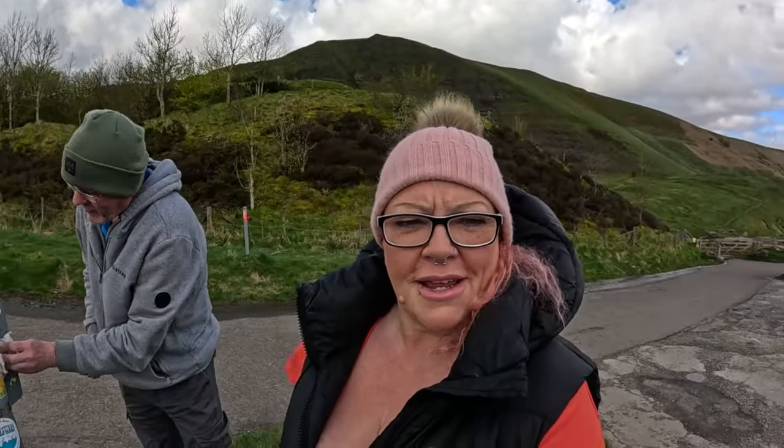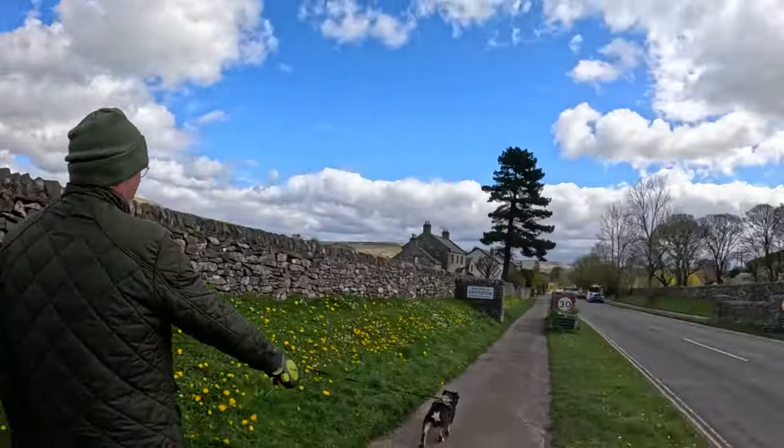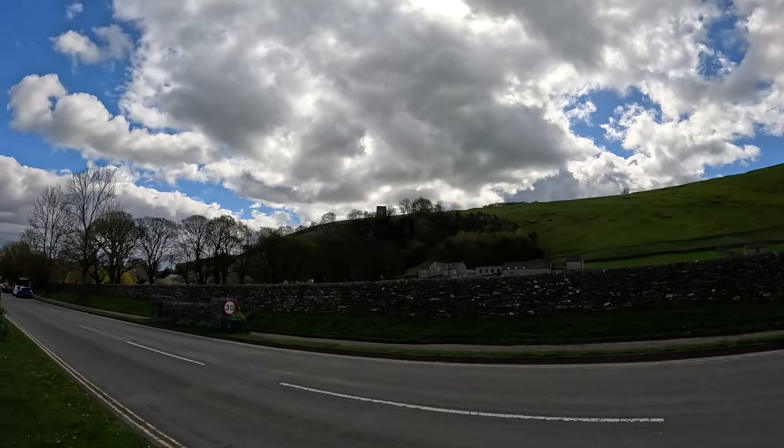So now, we're off to Castleton. Come with us. So we are walking down into Castleton, guys. We'll not film all the walk because it's nothing but brick walls, as you can see. There's a castle up there. And once we get back into Castleton, we will film more and show you around.